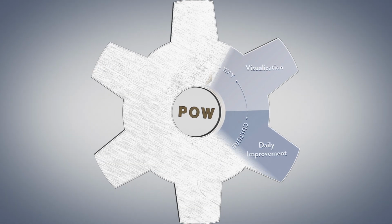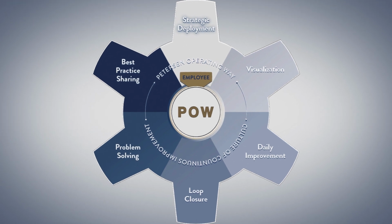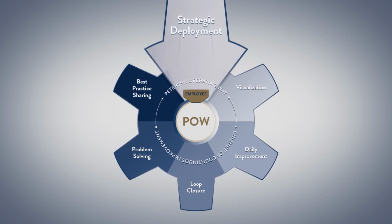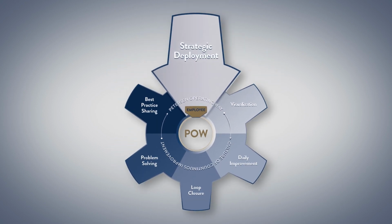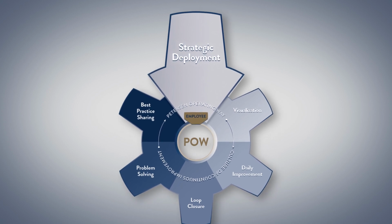The Petersen Operating Way is a management model that has 6 key systems in it. And within those 6 key systems, there's certain processes that are in place that creates this environment where our team members can be engaged. The first of those key systems is the key system of strategy deployment. And what the strategy deployment system does is it helps every single one of our team members answer the question of what does it mean to win?